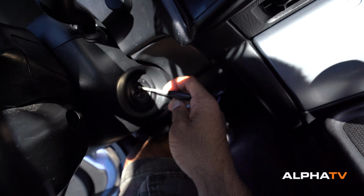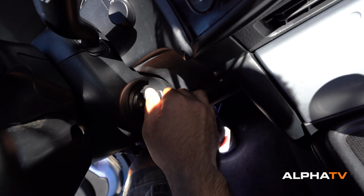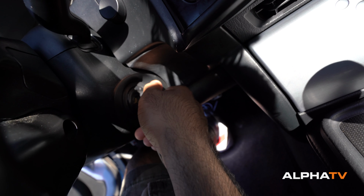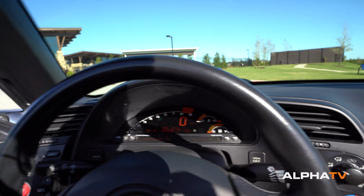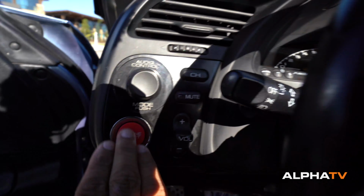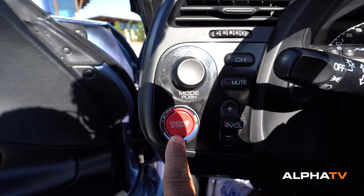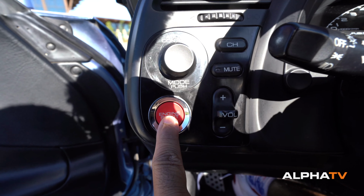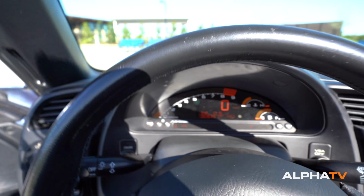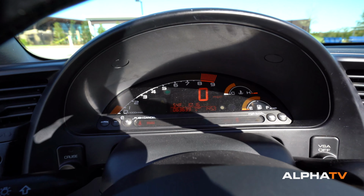So, we do still have the key. You still gotta put the key in the ignition, but you can see it only turns twice. It doesn't turn to turn it on. Now, the car ain't broken. It's just the S2000 was so innovative that back in 2000, they had a push to start. Innovation. Now look at that cluster. That cluster is beautiful.